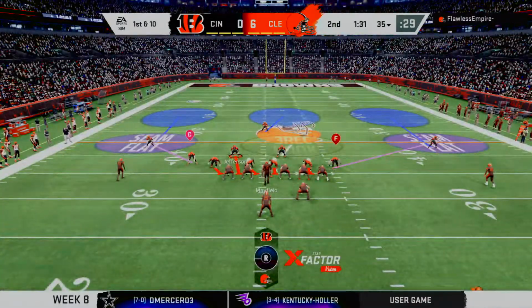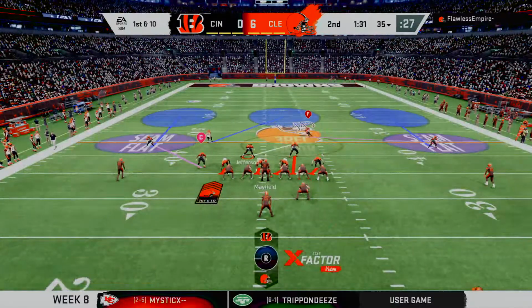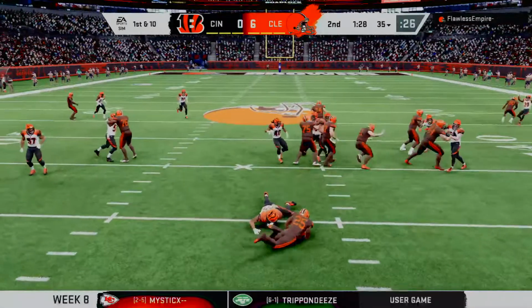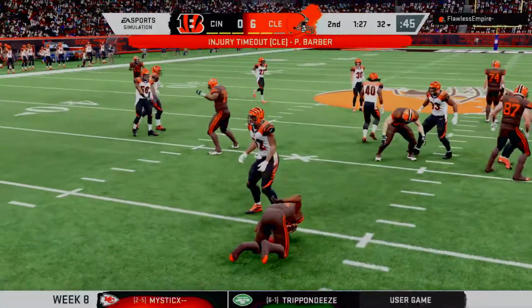The Cleveland offense ready to go. And they split the uprights last time for 3. They've got the lead. They're not going to play this conservative. They're not hoping for another field goal. They're hoping for a touchdown.